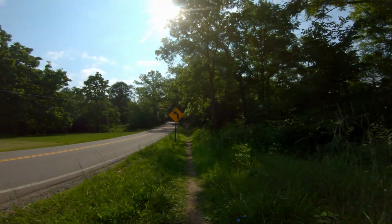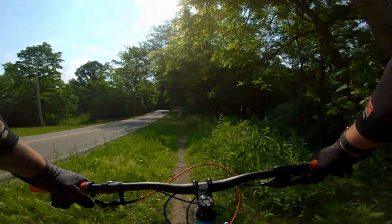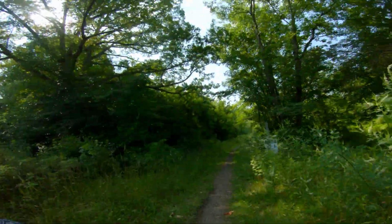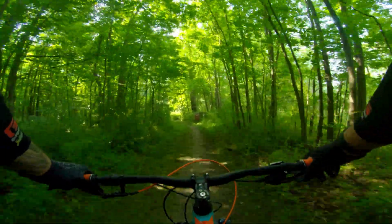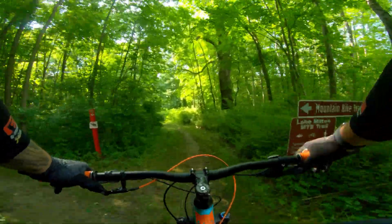In today's video, we're riding at Lake Milton, Ohio. The trail system is a 10-mile loop system, and it's also directional depending on the day of the week. So they do have signs on the side of the trail, so you don't have to worry about memorizing what day you have to go which way. As you can see, we're coming up to one of them now, and it points which way you need to go.